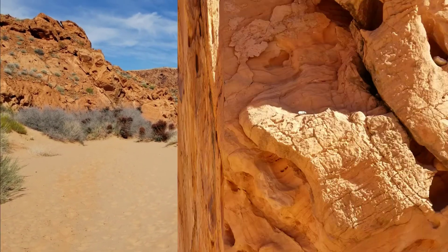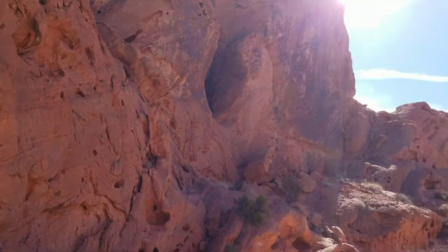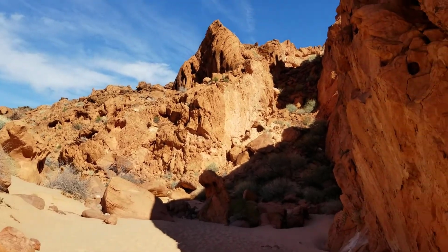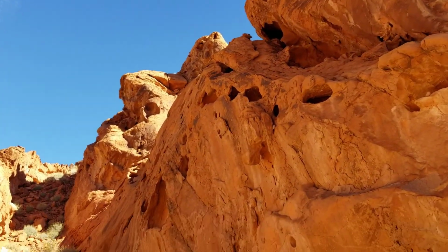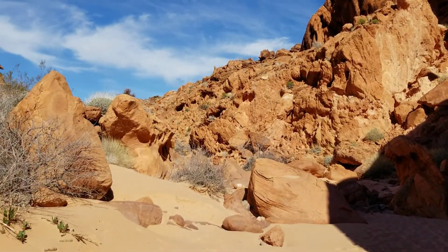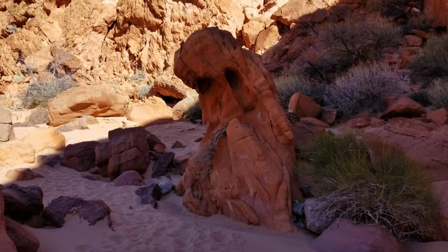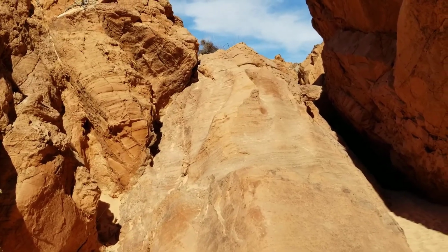Here we go. Encountering some of the weird and wonderful shapes in these rocks, characteristic of Valley of Fire Park. As we continue through this canyon, Natural Arches Trail. This rock almost looks like it's bowing over and welcoming us onward. You can see the work of water in shaping this canyon.